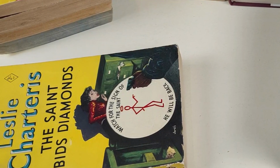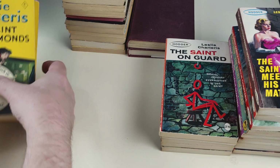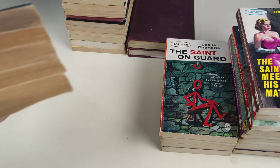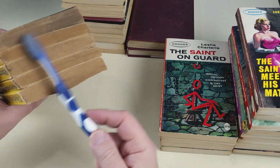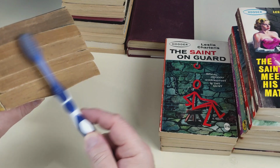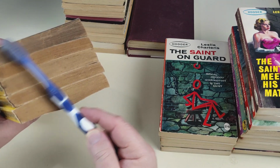So the next thing I'm going to do, I'm just going to do the old toothbrush along the top. So I would expect a bit of dust off these because of their age. And as expected, yeah, you can see some plumes of dust. Plumes and plumes.